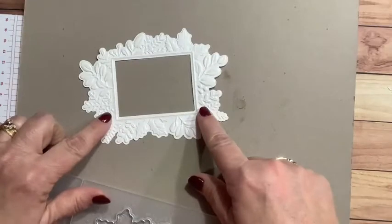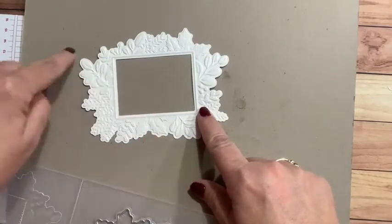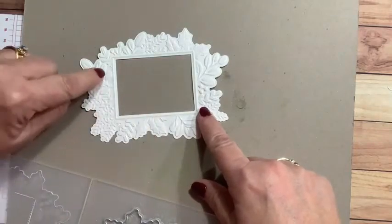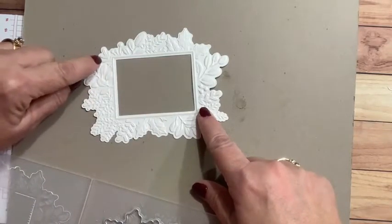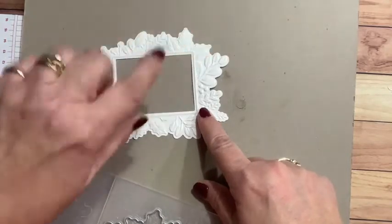This is what you'll come up with. It got rid of the rectangle in the middle. It got rid of the extra. But it also has all of the backing in here. All the little white pieces that are flat are still in here.